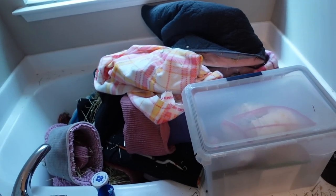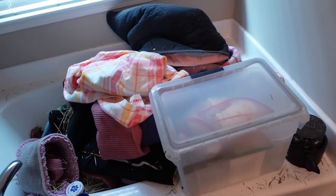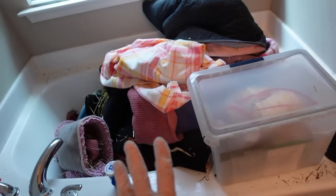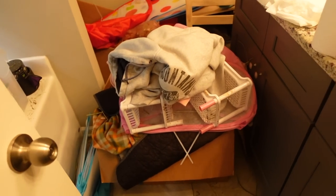Then over here, I just have dirty guinea pig laundry. So this is what I'm going to tackle first because I want to get all of this washed and clean, because I have not used this stuff for like months. I've just kept it in here because I just don't like walking in here. And here's more dirty laundry.